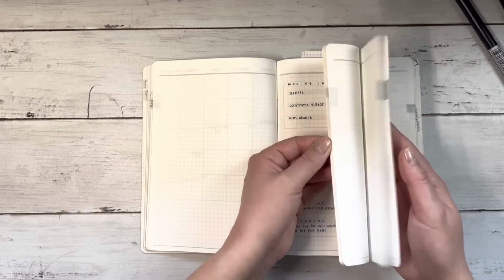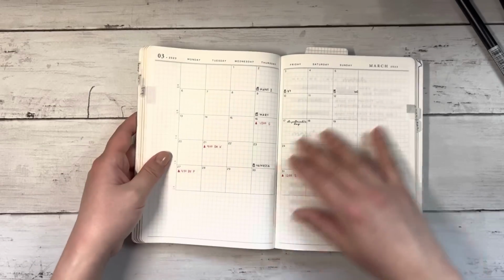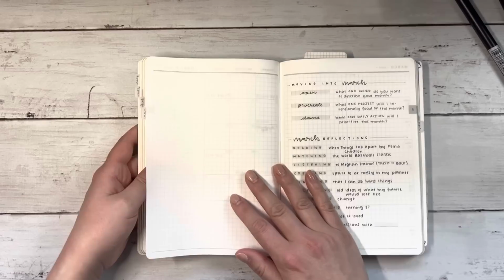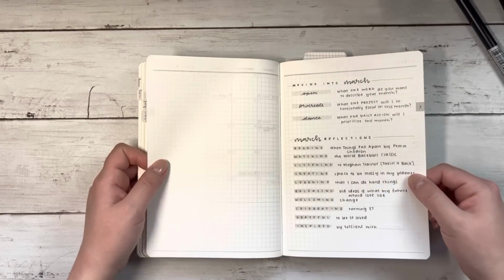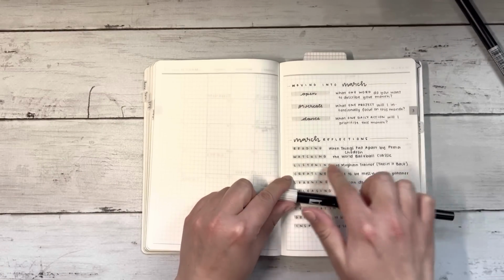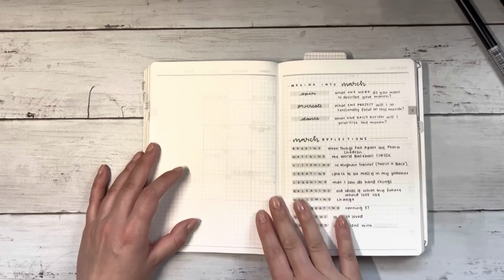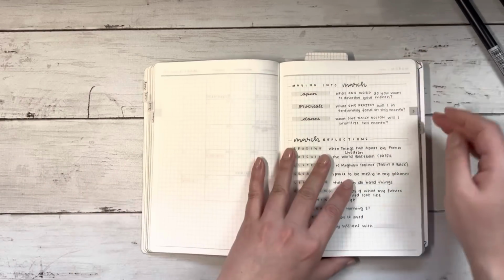So nothing in the February pages. We move to March. And this is still the N89. It's just me going over it twice. So there you go. I like how this looks too. I haven't done April's yet, so we will see how that turns out.